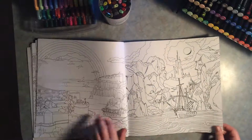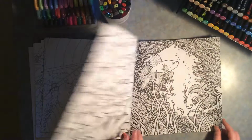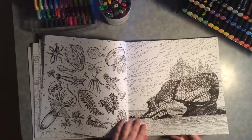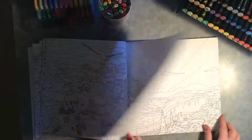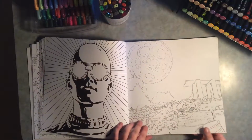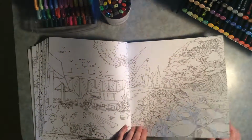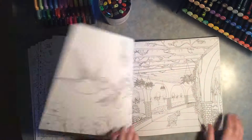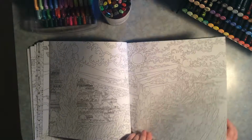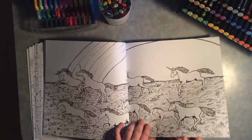Sometimes I just get lost for a while flipping through here, just looking at all of the different pictures. The imagination that went in behind these just blows me away. I've flipped through this book a lot already, and a lot of times when I flip through it again, I see a picture that is totally new to me. I feel like I hadn't even seen it the first time I flipped through. I think that's because there's so much going on in these pictures that it's too much for your brain to take in in one turn through.